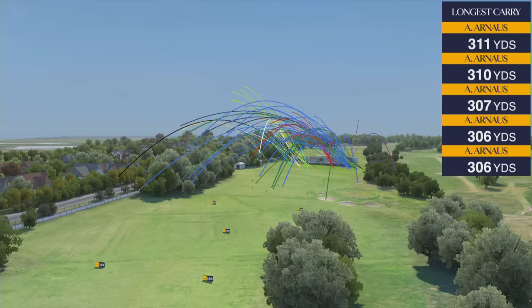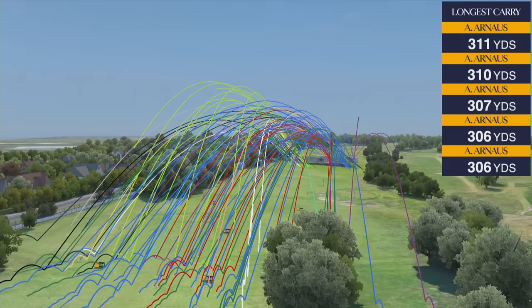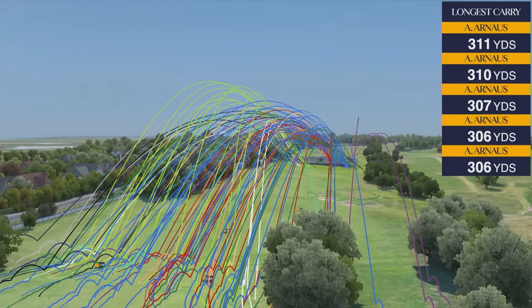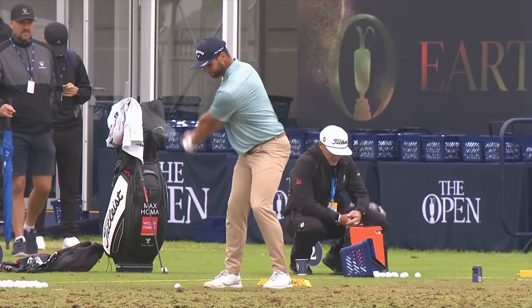So to validate that, there's our spread of drives. Look at that. Like a fireworks show. He's got the five longest today. So that shows you, if 306 yards carry is in the top five, that shows you how the wind changed. Yeah, big time. Rory on Monday had a 338, I think, so just moving around. But there you go, there is your power hitter. Now, Bryson's been out there all day and no DeChambeau on longest drive.